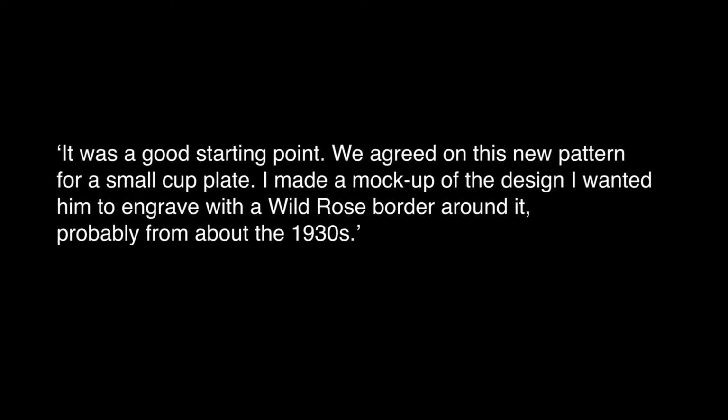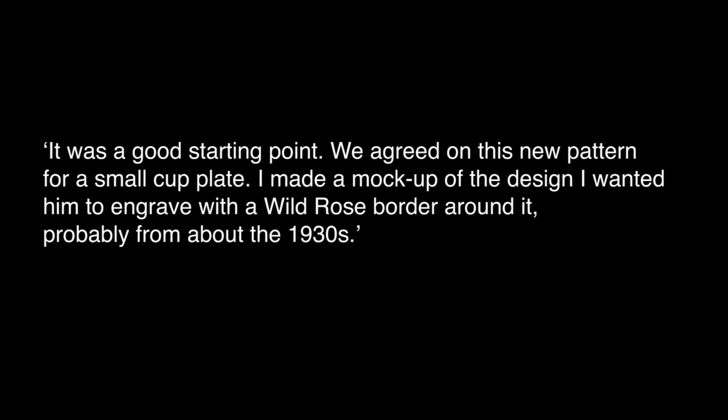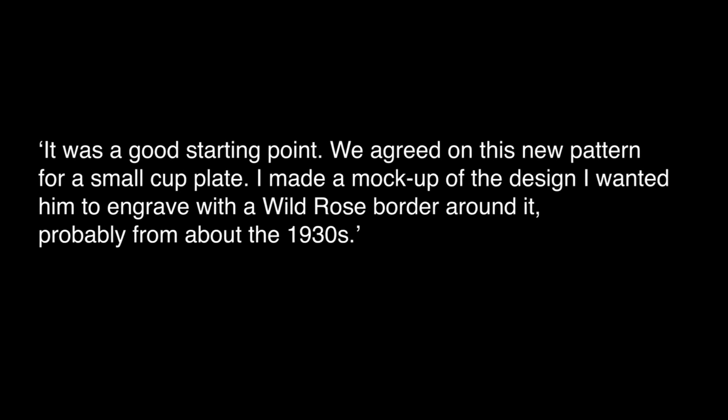We agreed on this new pattern for a small cut plate. I made a mock-up of the design I wanted him to engrave with a wild rose border around it, probably from about the 1930s.